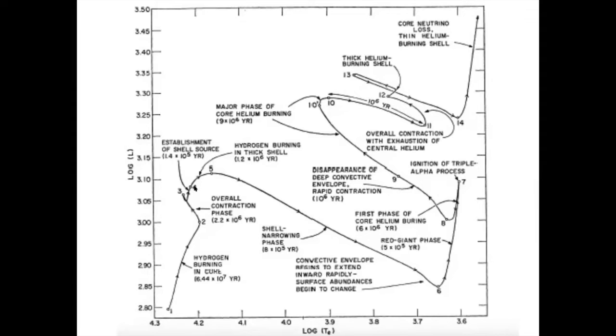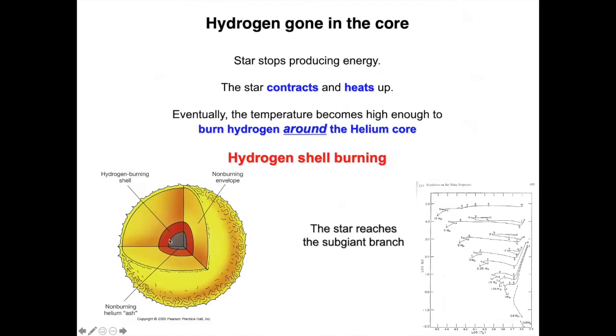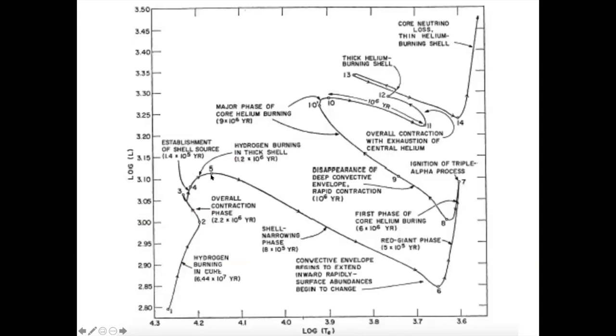Now at this point here, around this point 5, the core, the inert helium ash, cannot support its weight anymore and will collapse. Now the contraction of this core releases energy. It's the release of gravitational binding energy. It increases the luminosity of the star, makes the star expand and redden, which is this cooling track that you see here.